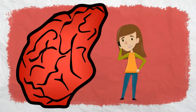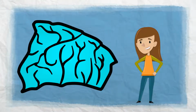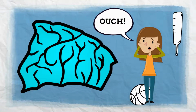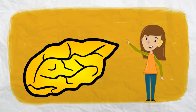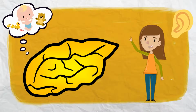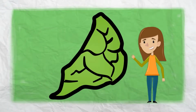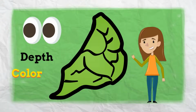The frontal lobe is in charge of our higher thinking, reasoning, planning, problem solving, and emotions. The parietal lobe is responsible for perceptions such as touch, pain, and temperature. The temporal lobe is in charge of our hearing and memory. The occipital lobe is in charge of our vision, including depth and color perception.